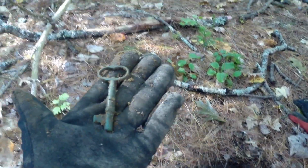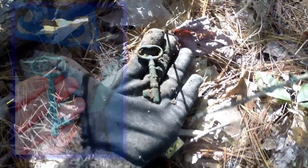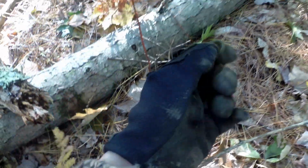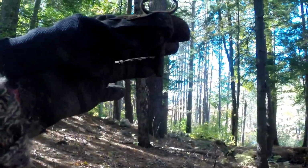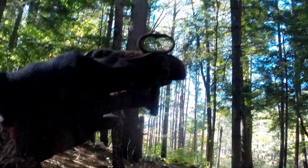Whoa, Tiger, this one is amazing! The sunlight. Wow, look at the color! I'll dig the keys, you dig the bells. Yeah, we can keep it that way, that's awesome. Nice job, Tiger, beautiful relic. Oh, you're close to the tavern. Yep. Maybe this was the front door key to Fox Hollow. I think it was the key to the beer cooler.